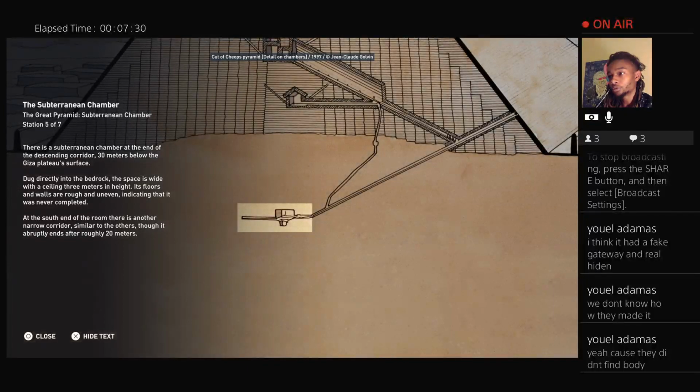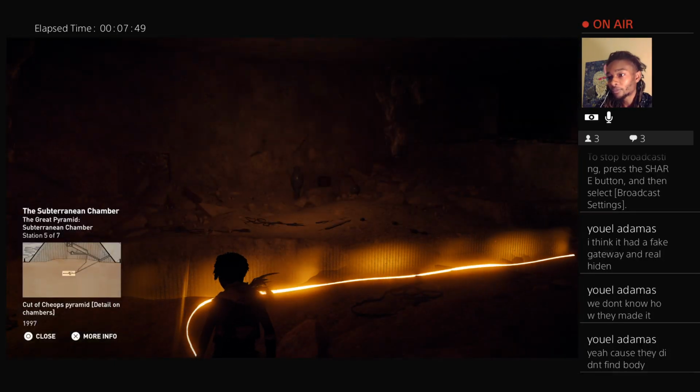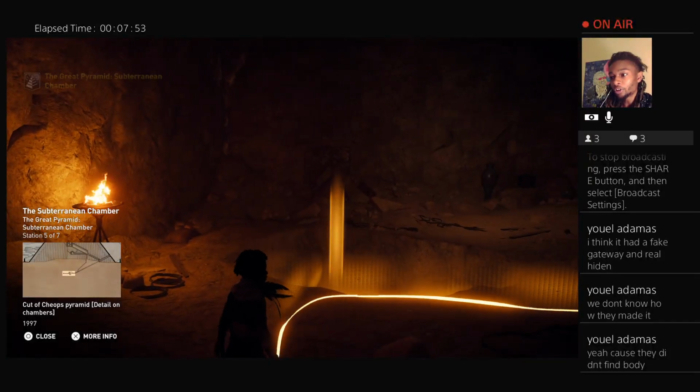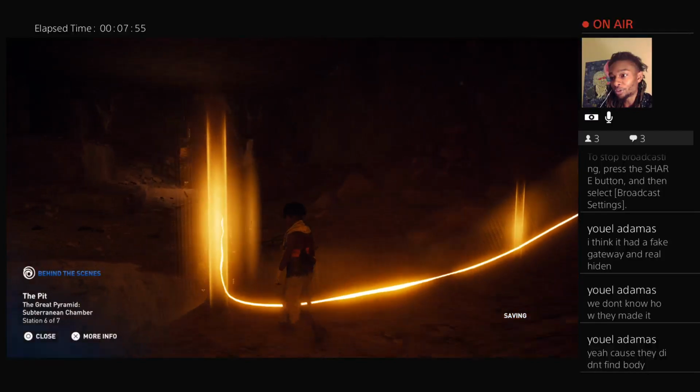Now, more info. Oh, so that's where we are right there. We're at the bottom of this pyramid right now. That little thing right there, well, I can't see where I'm putting that thing. I guess that's that part of the air shaft that they said connected to the queen's chamber. And then I guess the king's chamber is over top of that one. But yeah, they said it abruptly stops pretty soon.